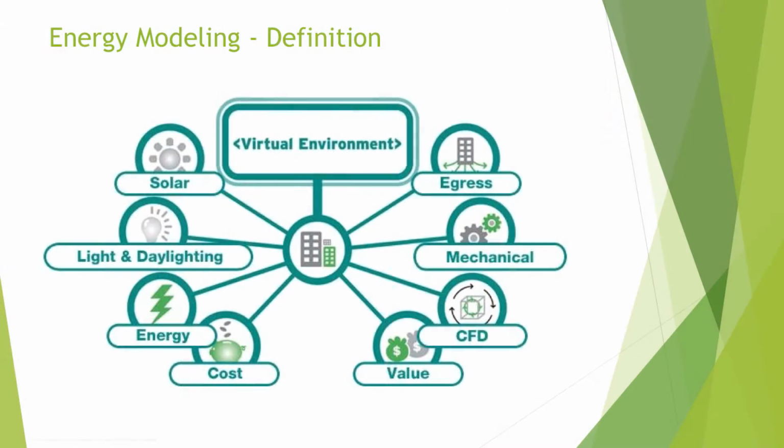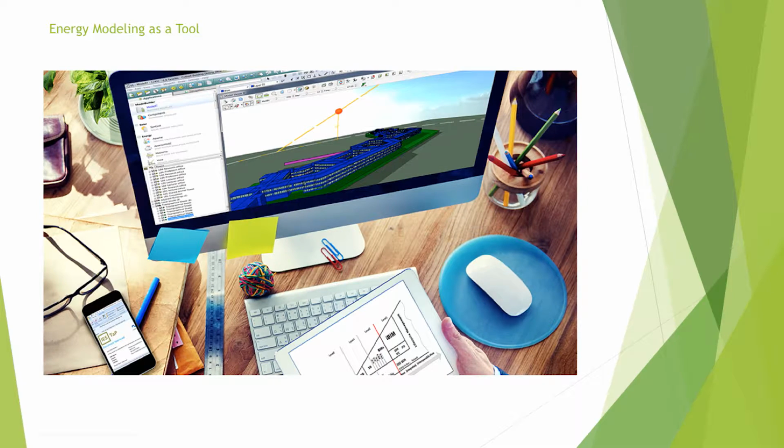Cyclone uses sophisticated software simulating building virtual environment to predict energy patterns on an annual basis and to estimate multiple realistic scenarios. Energy models are used to assess all categories of energy consumption in buildings. Energy modeling is a vital tool when planning high-performance buildings. It's even more important when designing net-zero energy buildings.